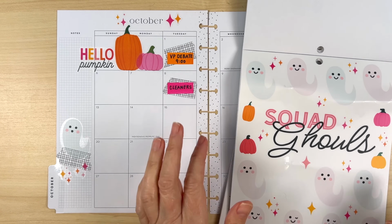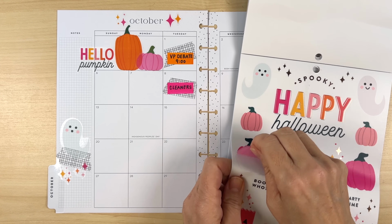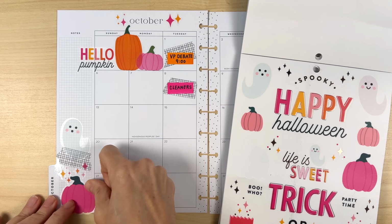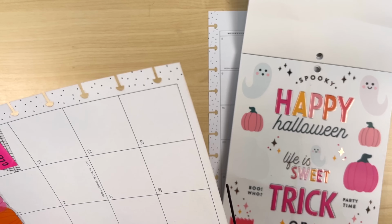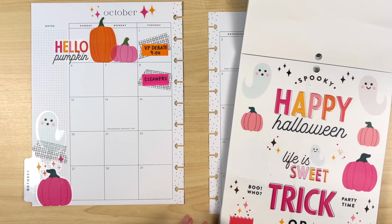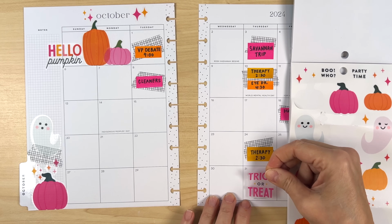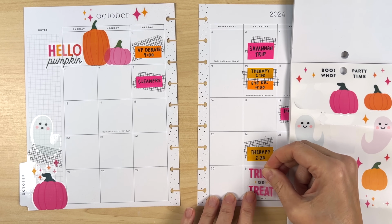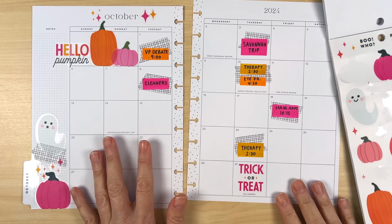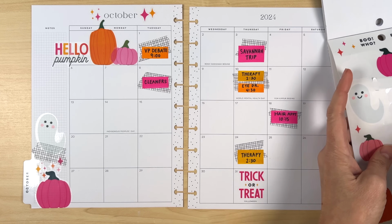And then down here, maybe we can do another pumpkin. How about one of these? All right. I think I'm going to put this trick or treat on Halloween. That's kind of cute. It fits it perfectly. And then we have these spaces over here, so why don't we do some more pumpkins like we did up there next to that. I feel like that makes sense.